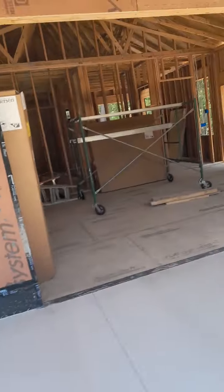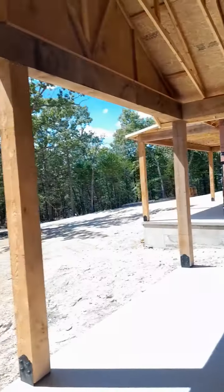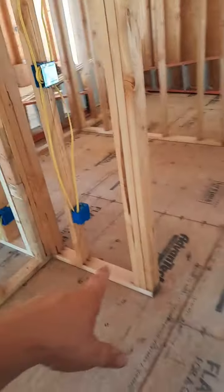Our little breezeway. And this section of the house is just the master bedroom. This is just one bedroom house, y'all. Big ass front porch. Got a big ass bedroom. Washer, dryer, shower, lounge area, closets, outdoor.